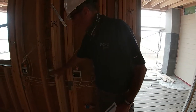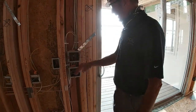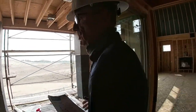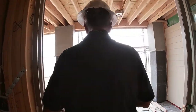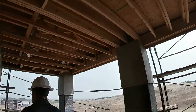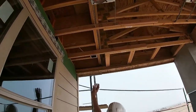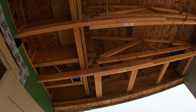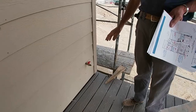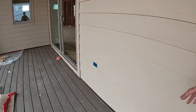We do have some low volt pre-wire, which I'll point out later when we walk low volt. We've got outside switches out on the deck. We've got two switches. One is for the recessed cans in the deck, 4 recessed cans. We've also requested a switched outlet in the ceiling of the deck, and that's what the other switch is for. You can see here we've got the gas barbecue shut-off location and waterproof outlet next to the door.